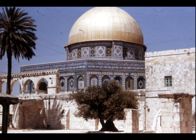The gold on the Dome of the Rock is not really gold. It is a specially treated aluminum which is very expensive. The Arabs began redecorating the mosque in 1965, spending $1 million.